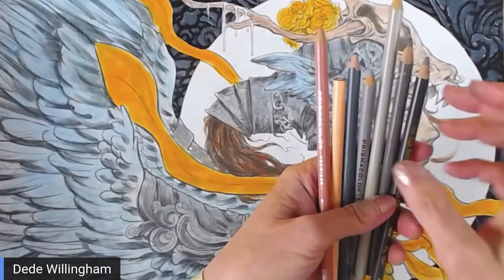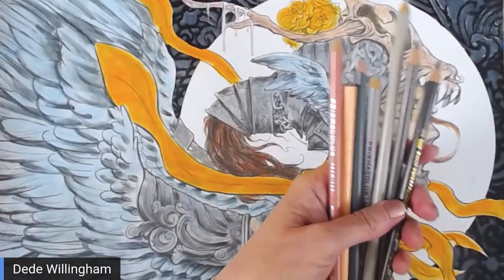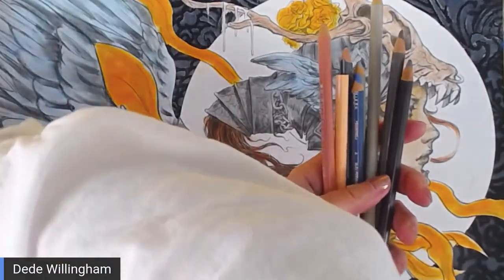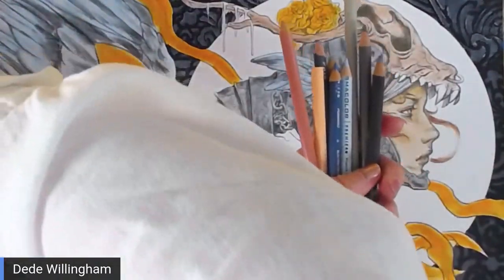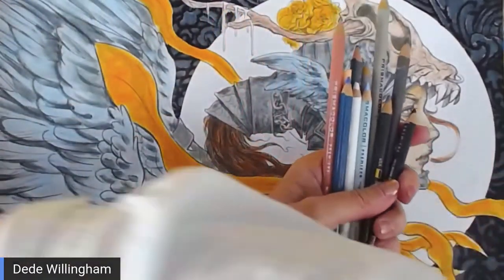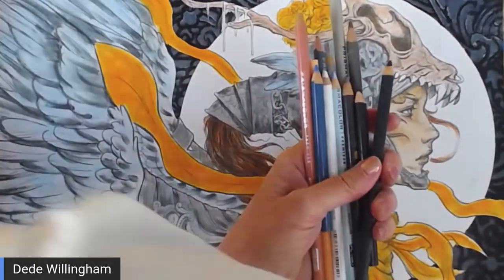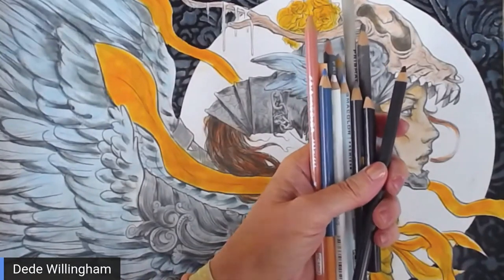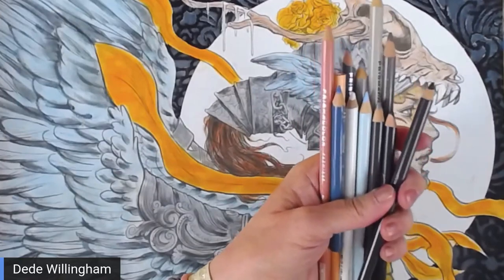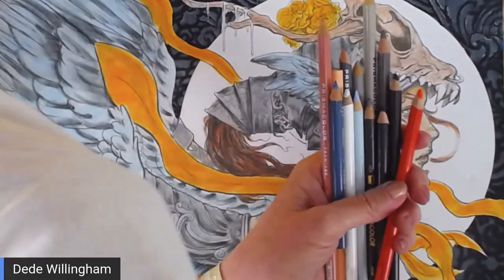So let's see. I'm going to need some blue. I need a blue for the wings and a lighter blue for the wings. And of course, white and black. Did I already get black? No, that's dark gray. Okay, I'm pulling a lot of grays, just to have them on the table. And then let's see what else. I'm going to need a couple more. I'm going to need an orange and a sienna.